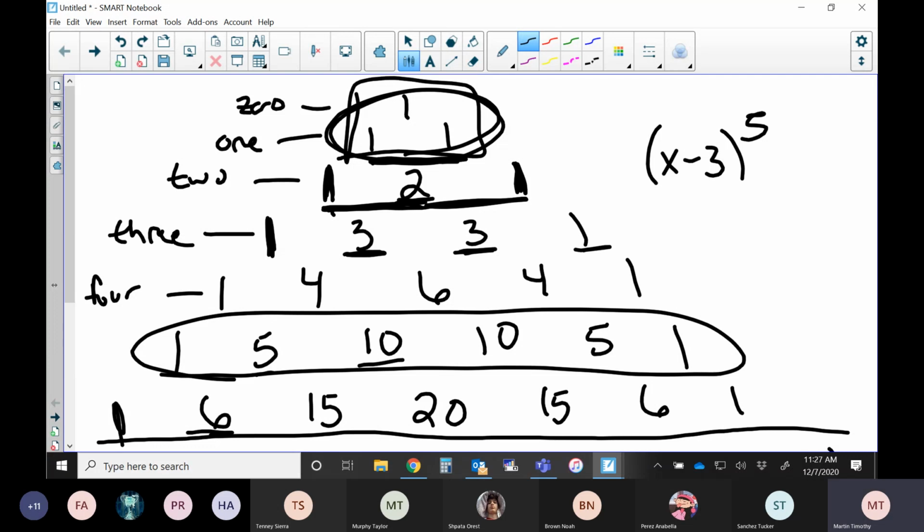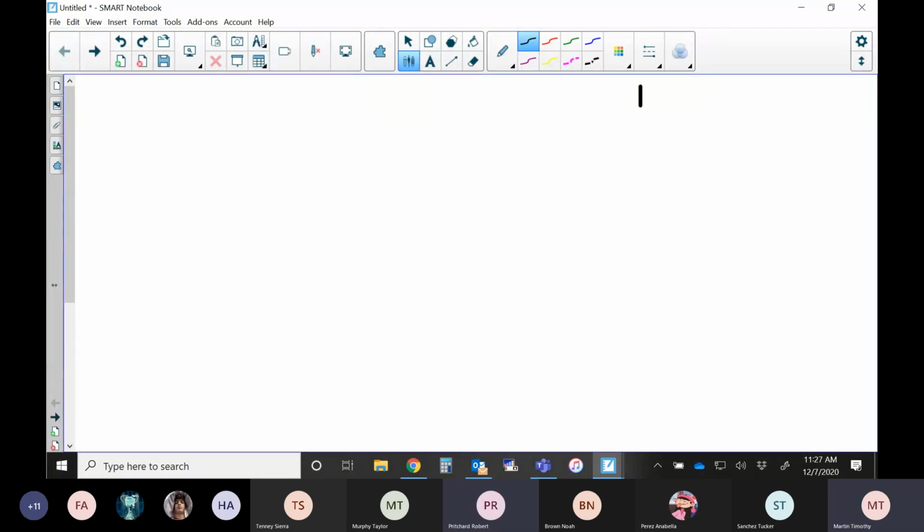Does everybody understand how to know what row you are dealing with? Be careful, it's kind of tricky. It starts with row what? 0. Yeah, it starts with 0. Well, because 1 is the 0 power, technically. Yes, anything to the 0 power is 1.